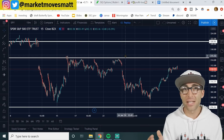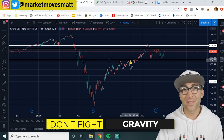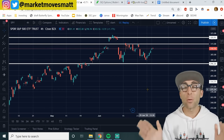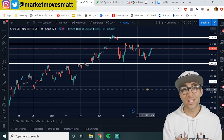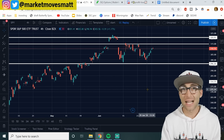Think of it like gravity. If you're trying to fight gravity, it's an uphill battle. We don't want uphill battles with trading. We want to roll downhill with our profits, with gravity on our backs pushing us. So again, when we're looking at the index, all we're trying to say is, hey, what are we doing? Up, down, or sideways? If it's sideways, this strategy does not work. We can't take this strategy if the market is chopping. That's what we call it, chopping sideways.